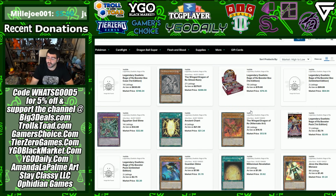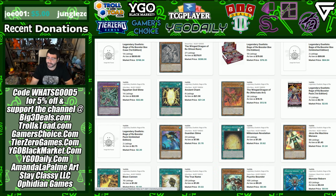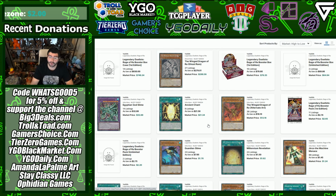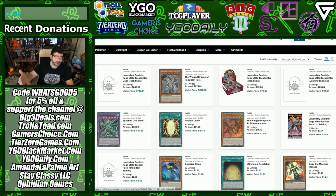And then you also see the Winged Dragon of Ra Alt Art up in price, Guardian Slime, so many cards getting focus out of here. It is nice to see value go up over time, rather than just the Ghost Winged Dragon of Ra being the chase that's 9 out of 10 cases. Please give it to me in mint condition. People really suffering on that quality control. But the sealed has been going up for some time, and this validates it just a little bit more. I call this one actually to also be a super long-term keep, and it looks like it's panning out.